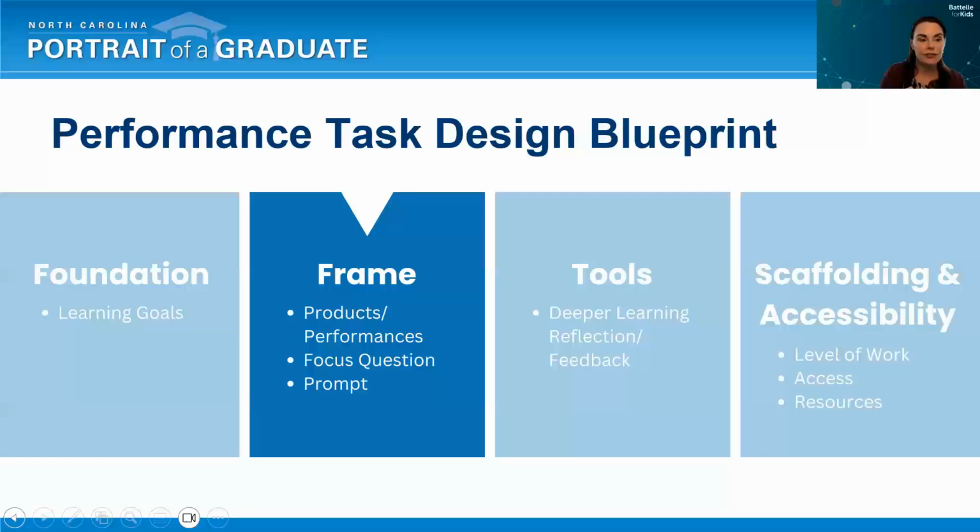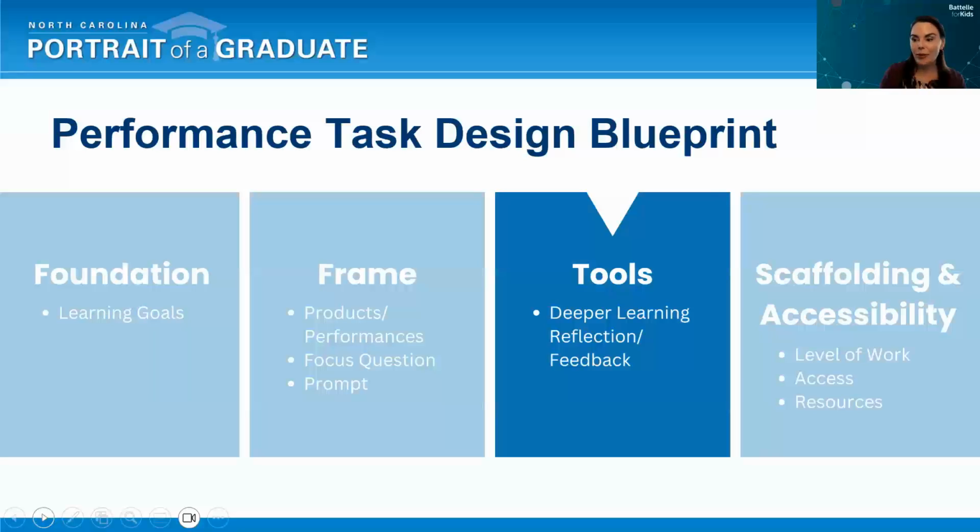Then we move into the frame. A strong frame for deeper learning invites students to create complex products that demonstrate learning and support skill transfer. Those tasks are really framed around a compelling focus question that supports inquiry, sparks curiosity, and engages students to really practice those durable skills.